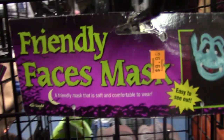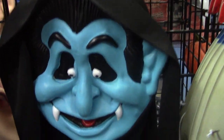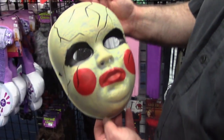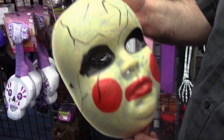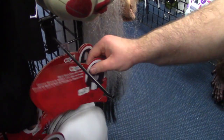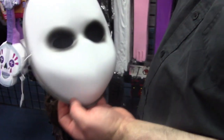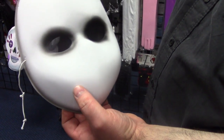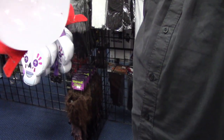If you would like to be a friendly face, you can be this happy cartoon Dracula. These simple plastic masks here are also really good. For $7.99, you can't go wrong with that. That'll scare people. That's like a doll. And here's one for $5.99. How do you breathe in that? Well, first off, you pop it up when you don't need it, and you pop it down when you need it. So you only breathe sometimes. Right, you gotta hold your breath.